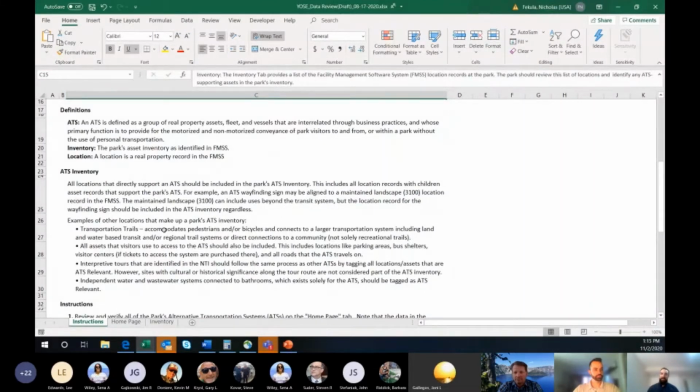So if it's a shuttle system, it's the road that the shuttle travels on. It's the bus stop. It's where visitors park to access the system. For an interpretive tour, it can include things like restrooms that might be included as part of a tour stop, or any parking area on the side of the road that the shuttle or interpretive tour can stop on, etc. So you get the idea there, and we certainly have many resources and definitions to help the park determine what is and what's not a supporting asset.